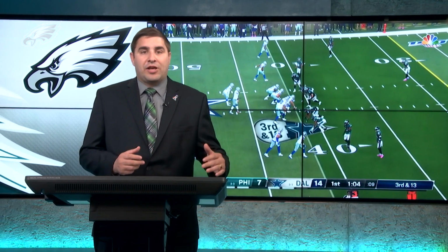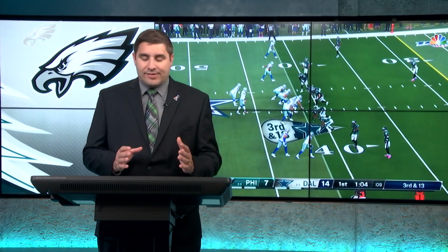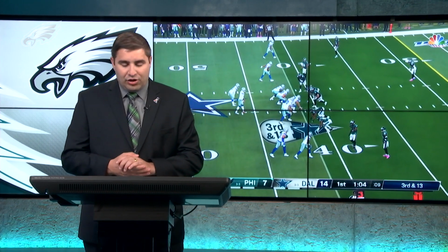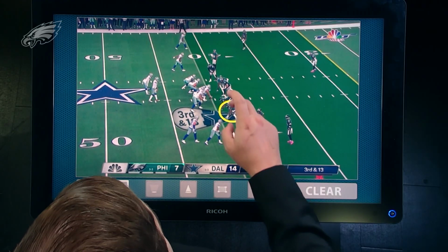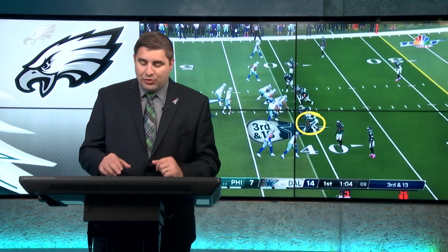Defensively, the Cowboys have been able to score with favorable field position on their first 2 drives. So Eagles kick off. Dallas is able to move the ball just past midfield, but then the defense tightened up. It's now 3rd and 13. You're going to see a key play here from Josh Sweat. After you have a sack from Derek Barnett to put it in 3rd and long, you need another big play.